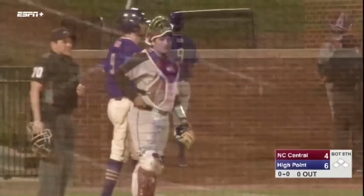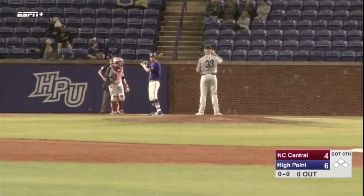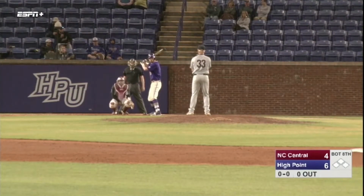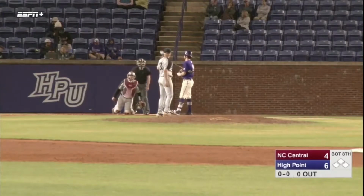As we're in the bottom of the eighth, and it'll be 7, 8, and 9 in the HPU lineup, beginning with Ryan Russell. Russell digging in from the right side. 111 average. Still had kind of a rough evening at the plate. First pitch is right over the heart of the plate. Called first strike.